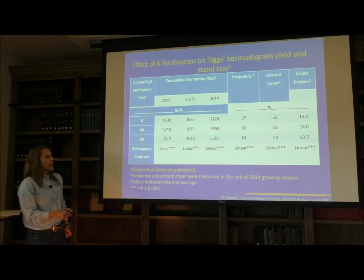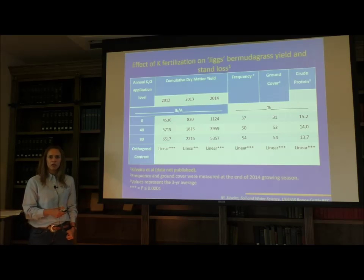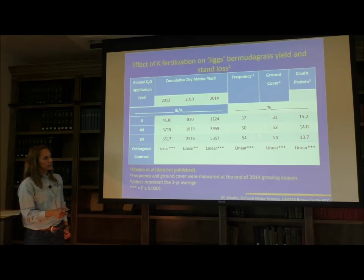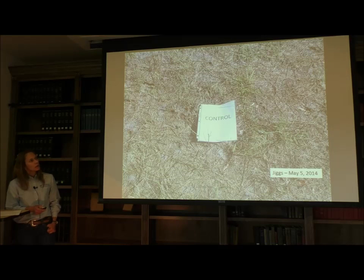So what that means is the other 69% were basically weeds that were invading the plots. When we compare to the higher K application, there were still quite significant stand losses. About 40% of the botanical composition of the plot consisted of weeds. So even though potassium was able to reduce the stand losses, the losses observed at the highest K rate were still pretty significant.